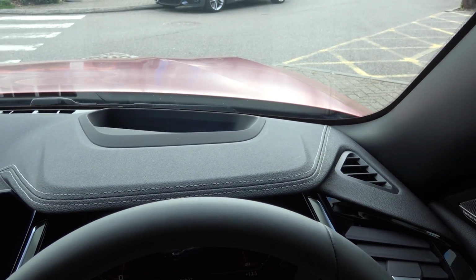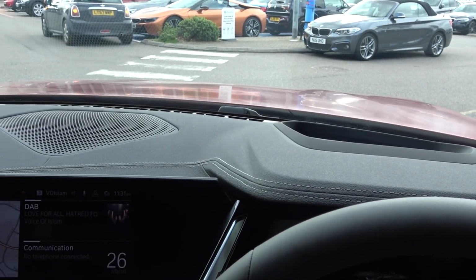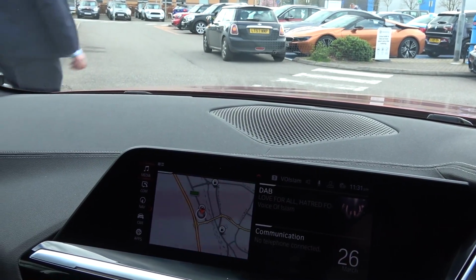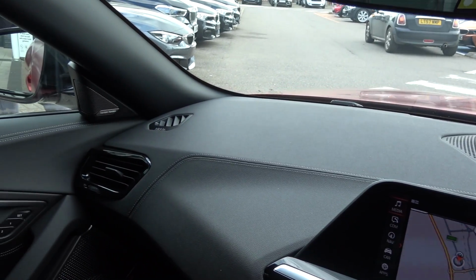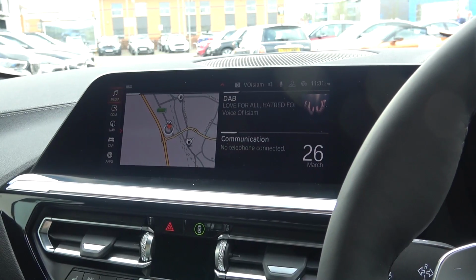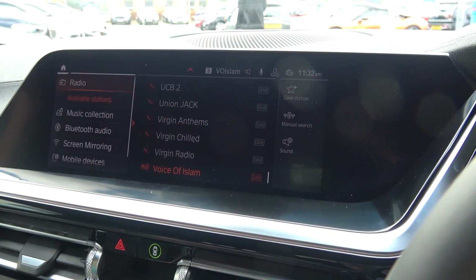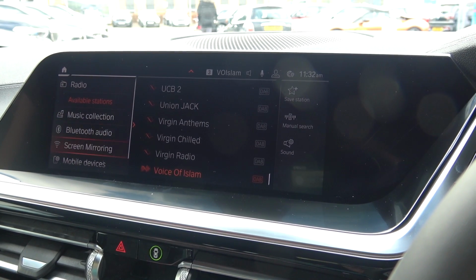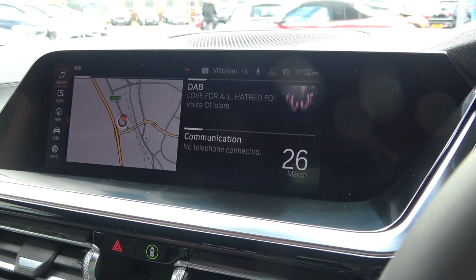Below, we find the redesigned dash that starts with an upward-facing vent, then the raised instrument hood and HUD projector, central demist and speaker, and finally another vent to the left. Moving down, we find the new 10.25-inch touchscreen display that now runs BMW's new operating system 7. The different menus can now be found running down the left-hand side. The user can configure this home screen however they wish, by swapping these options in and out.